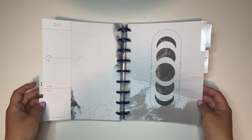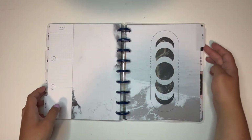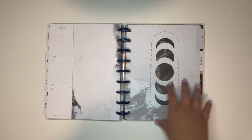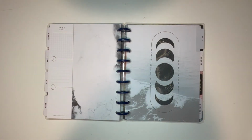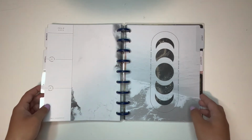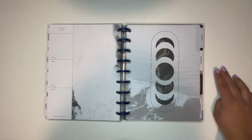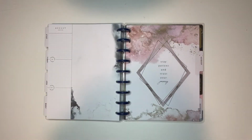Not a huge fan of this July divider. It's very grayish, and then this is oceany, and I'm not big into the ocean, so I'm always a little sad when my birth month has kind of a lousy divider, but that's fine. Oh sure, and August is just gorgeous. Would have loved that one.